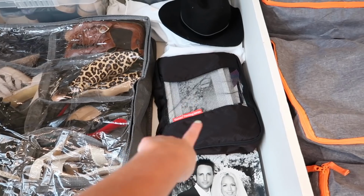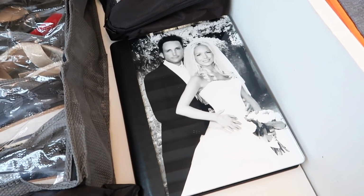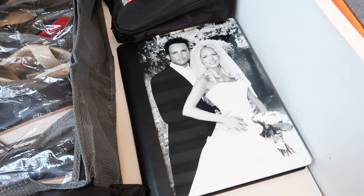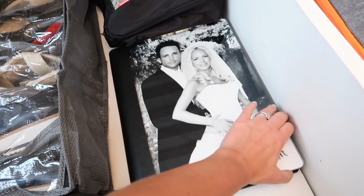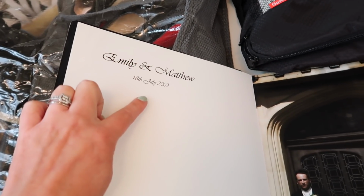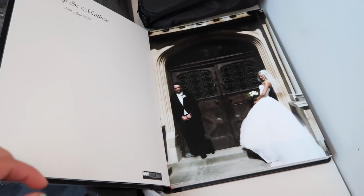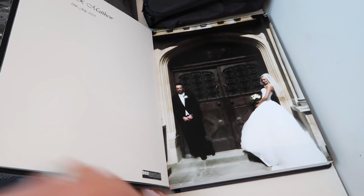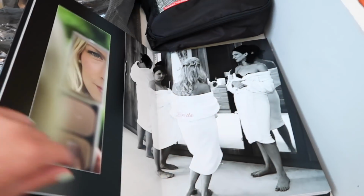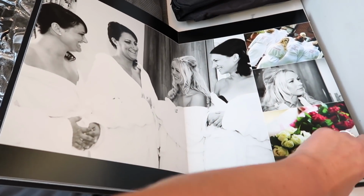I have some old photos in a little bag there, a hat, and then I found our wedding album, which is so timely because it's just about to be our 10-year wedding anniversary, and I didn't know exactly where this was, so I've just been looking through it, and it has brought back so many memories. I'll just show you a little bit. So we got married in July 2009 on the 18th. And we really didn't have much money when we got married. We got married in a little chapel where I was working at the time, because we could have the venue for free. So that's me getting ready with my bridesmaids and stuff.